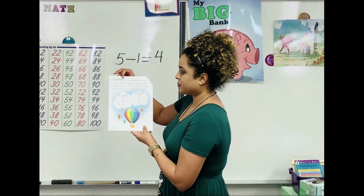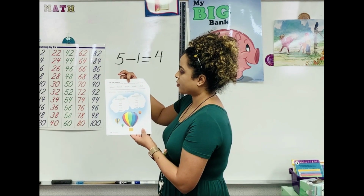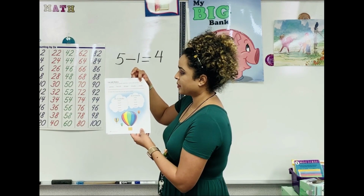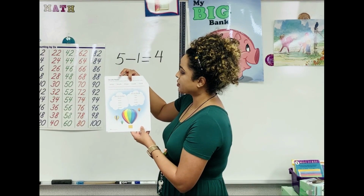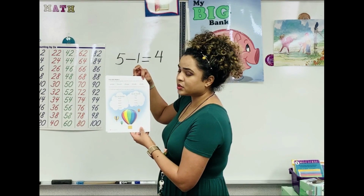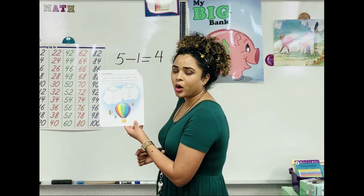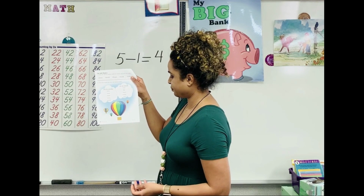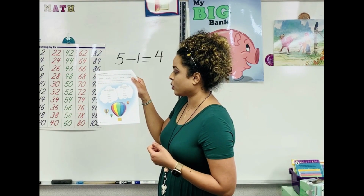Fun with phonics. Number 1, circle the special sounds, mark the vowels, and read the words. That is, circle the special sounds, mark the vowels, and read the words. There are 5 words. Go through each one, circle the special sounds, mark the vowels, and read the word. Number 2, circle the words that have the special sound.